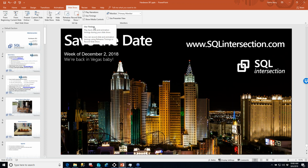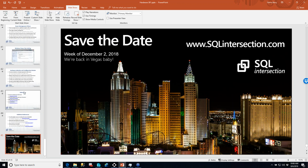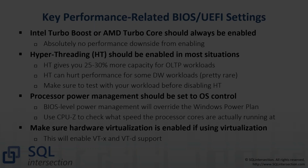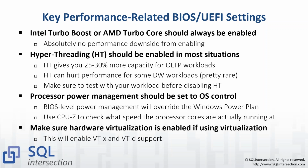All right, thanks. Any other questions? Anyone? Yeah. Can you go back to the slide about the BIOS? Sure. Is that the one you wanted? Hopefully nobody's scribbling notes or taking pictures, because you're going to get the deck. So the question is, are these the default values?